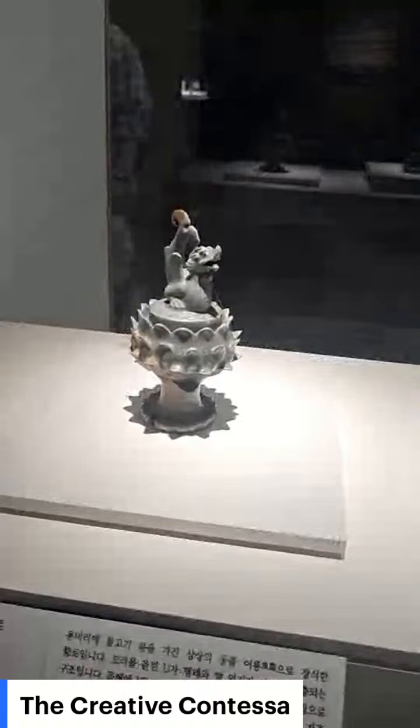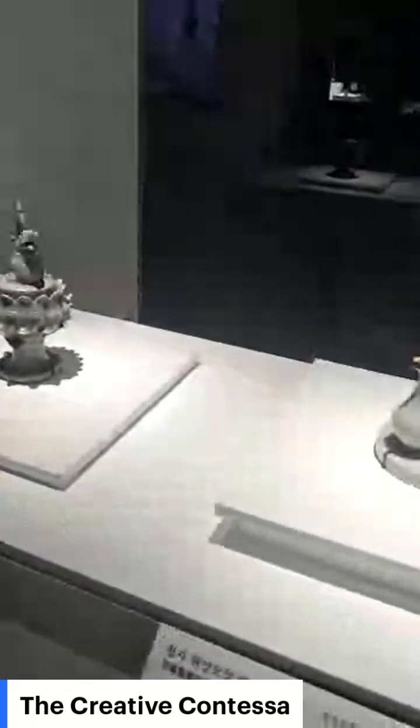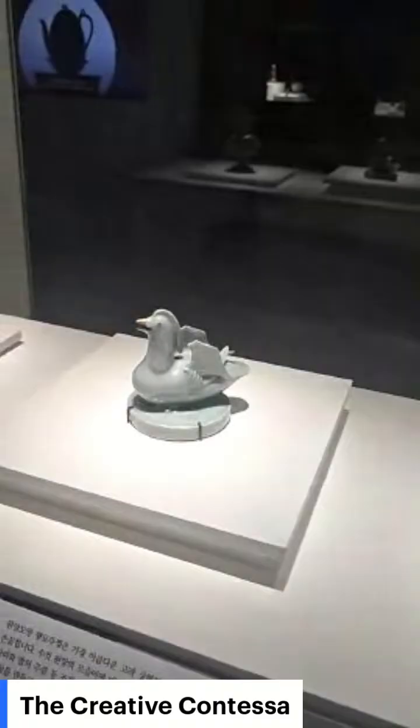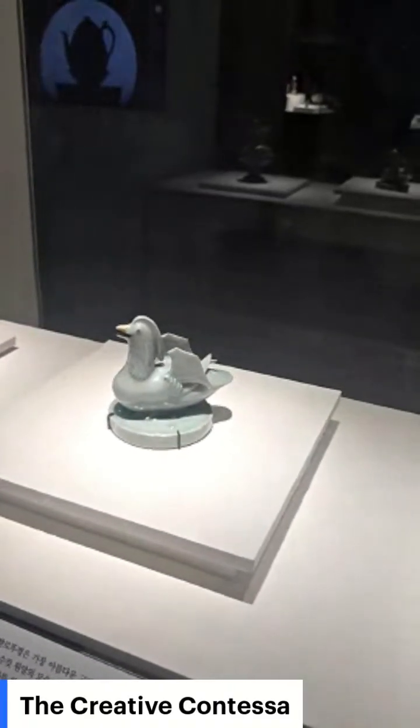Okay, so yeah, dragon carp. I've never seen a dragon carp, but now I have. So another incense burner. And of course, the smoke would come out of the dragon carp's mouth. I want a dragon carp. A duck. Oh my God. It's a mandarin duck specifically, which is an interesting detail. We actually have some mandarin ducks in Daegu.